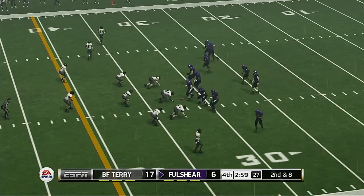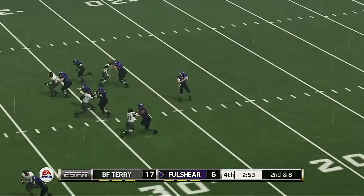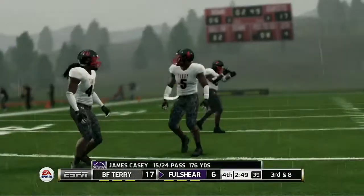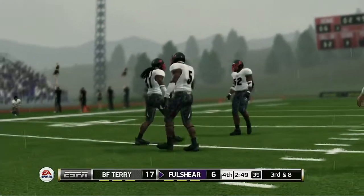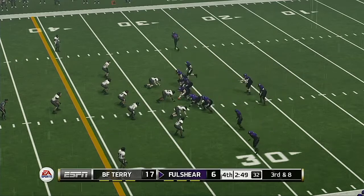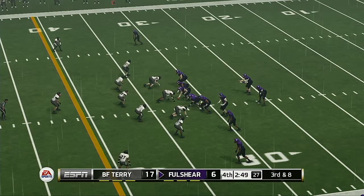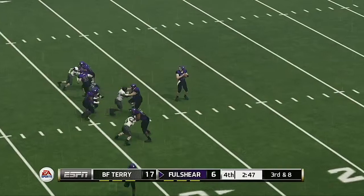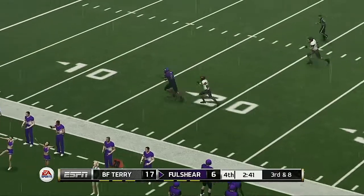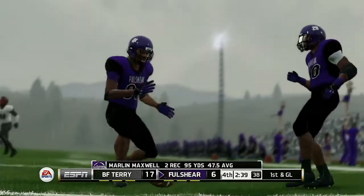From their own 32-yard line, second down. Just under 3 to go in regulation. Quickly, and it's almost intercepted. Man, I don't know if this quarterback misread the defense or just made a poor decision, but that wasn't a pass he should have thrown. Airing it out long. And that's his receiver who's wide open. What a play. Brought down inside the 5.